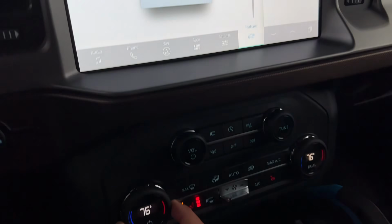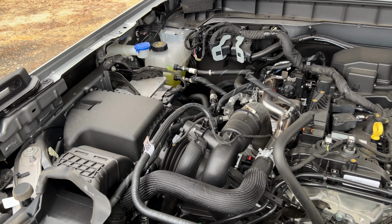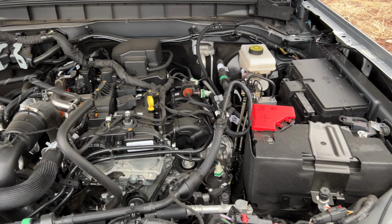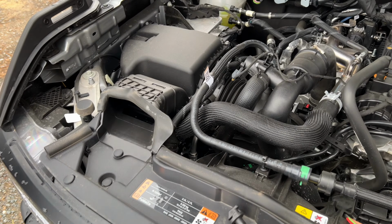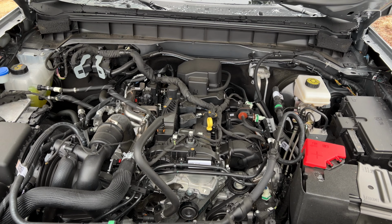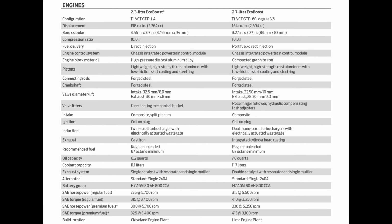Another big pro to this is the drivetrain options. I love the 4-cylinder that this test model has, and the 6-cylinder is also available, a 2.7 liter EcoBoost 6-cylinder option. This 4-cylinder actually sounds decent, pulls really well, and the power goes up if you put premium fuel in these vehicles. You'll actually be able to get 300 horsepower and 315 or 330 pound-feet of torque, something like that, with the premium fuel. And it does.